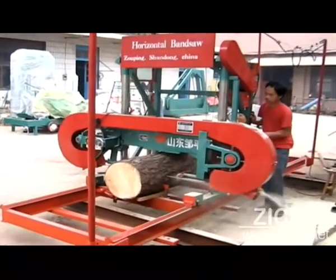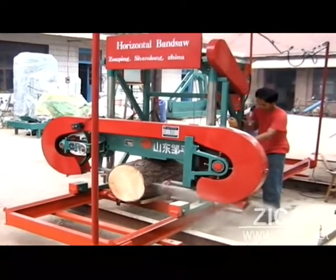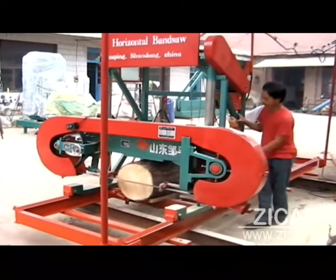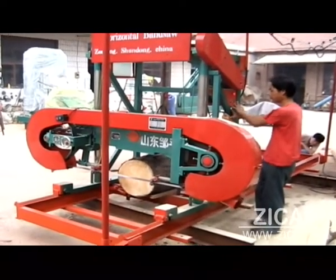MJ1600 portable sawmill. The maximum cutting diameter is 1.6 meters, which is 60 inches, and the maximum length of cut wood is 4.6 meters.